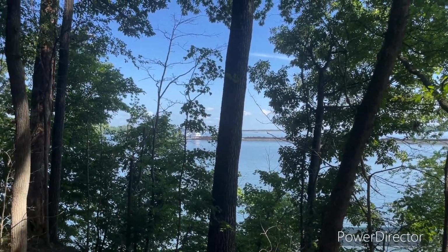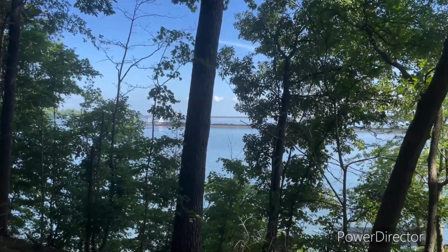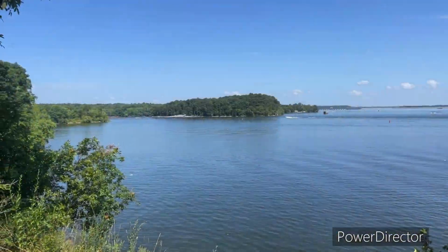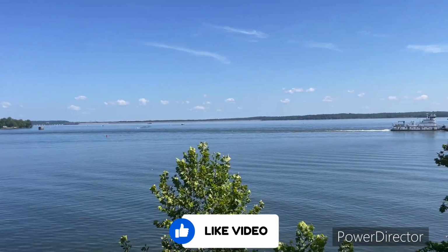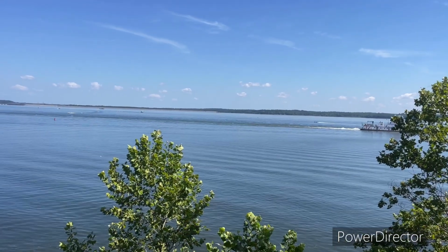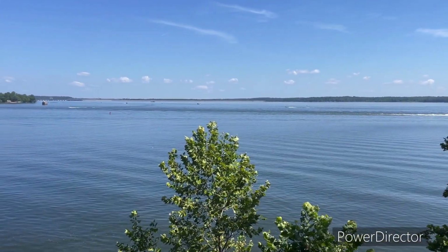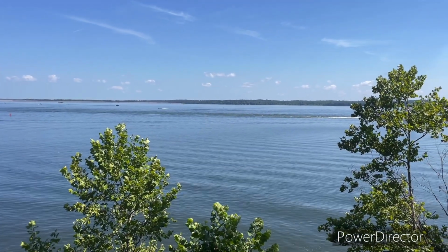Came around the corner and everything just kind of opened up. It's kind of hard to see through the trees, but there's a huge, it looks like coal barge just going down the lake. I didn't have any expectations for what the hike was going to be like today. I just knew it went alongside these two lakes, Lake Barkley and Kentucky Lake. Came around the corner and this place just kind of opened up. This is the Lake Barkley side of Land Between the Lakes. And it is huge.